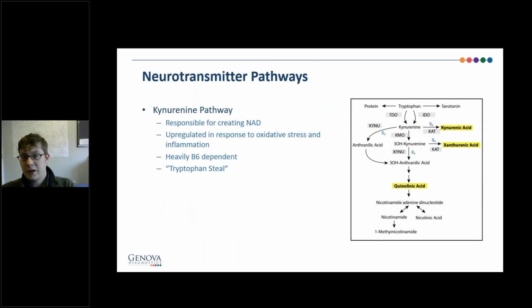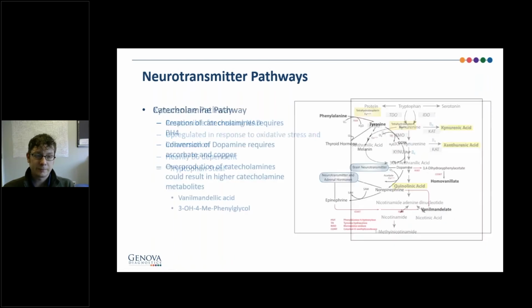Just to dig in for a minute, not to scare you off with the kynurenine pathway, but this is kind of an interesting little area where the kynurenine pathway starts with tryptophan, which is an amino acid at the top, and ultimately turns into NAD, nicotinamide adenine dinucleotide. And you can see there's B6 listed all throughout this pathway. So it's a heavily B6 dependent pathway. It's why it tells us information about needs for B6. But there's also this concept called tryptophan steal, where if you have a lot of oxidative stress and maybe inflammation in the system, instead of tryptophan turning into serotonin, which is important for mood, it can actually go down at higher degrees to make this nicotinamide adenine dinucleotide. So that's something to keep in mind as well.